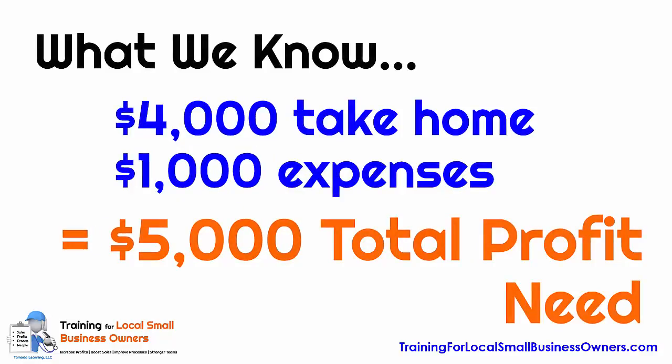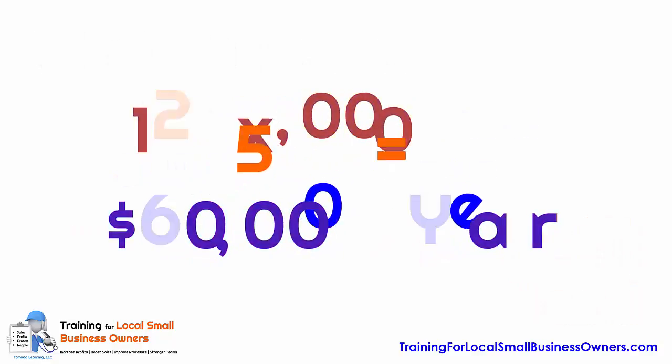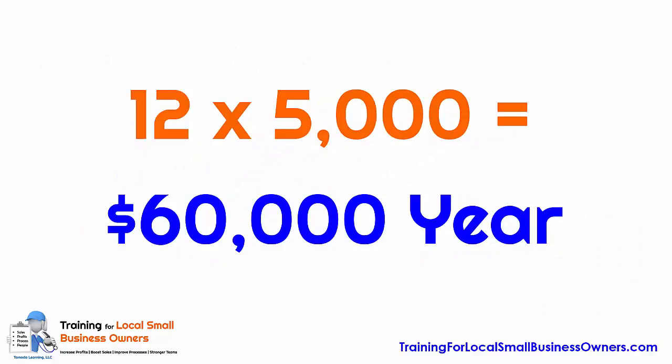So what we know is you have $4,000 take home that you need, and you also have $1,000 worth of expenses. So at the end of the day, in order for you to pay these bills, you need to have $5,000 total in profit to be able to take care of these two things, which comes to $60,000 a year. So you need $60,000 a year to pay your expenses and to pay your take home, or to cover what you want to take home.